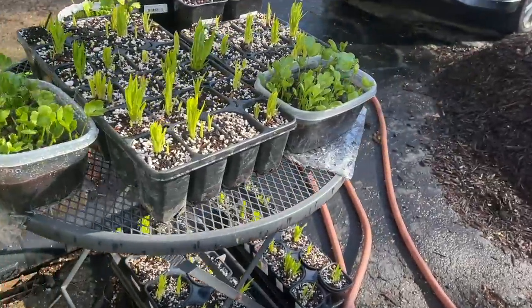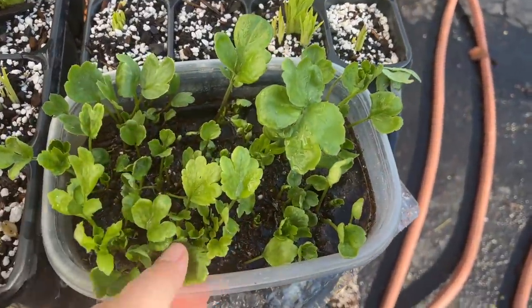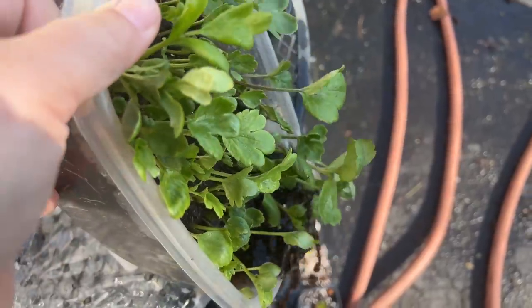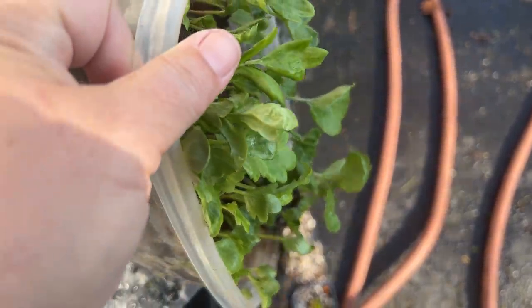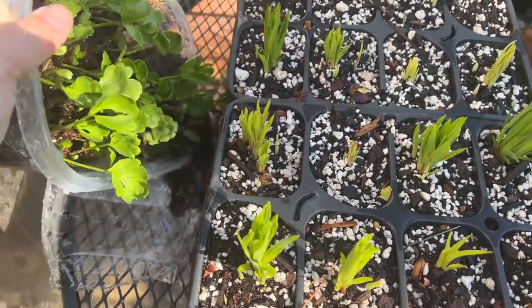Okay, over here, ranunculus have sprouted. I brought them outside to harden them off. And the containers they're in don't have any drainage. So last night's rain is still in the containers.